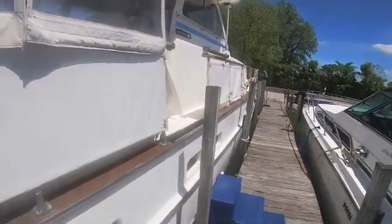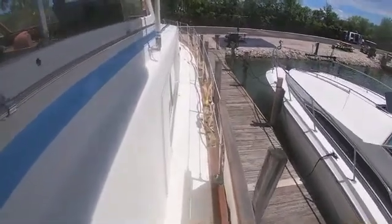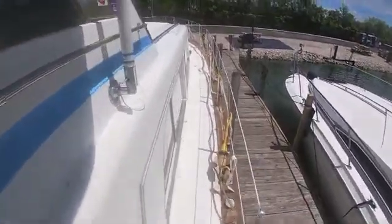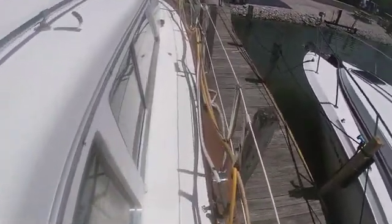We are now looking back up along the starboard side, and we'll take a quick walk around the deck, passing the shore power inlets. As we move to these tow rails across the top here, there's a little bit of the caulk right where I'm pointing that seems to be cracking. That might need to be resealed.